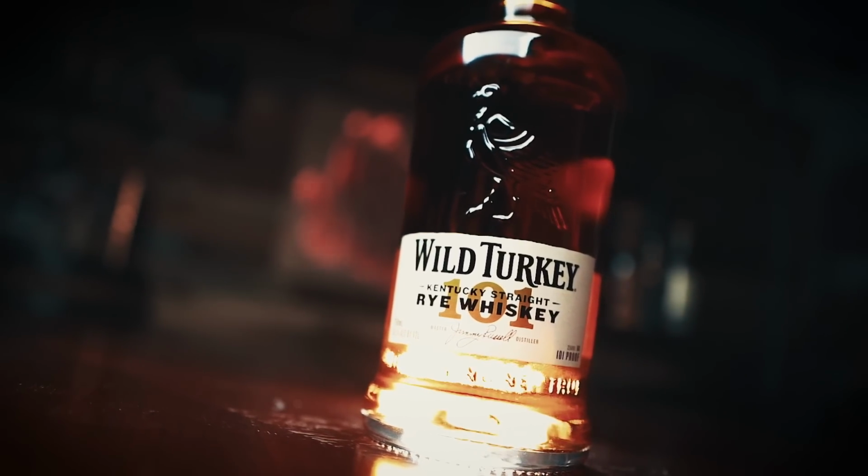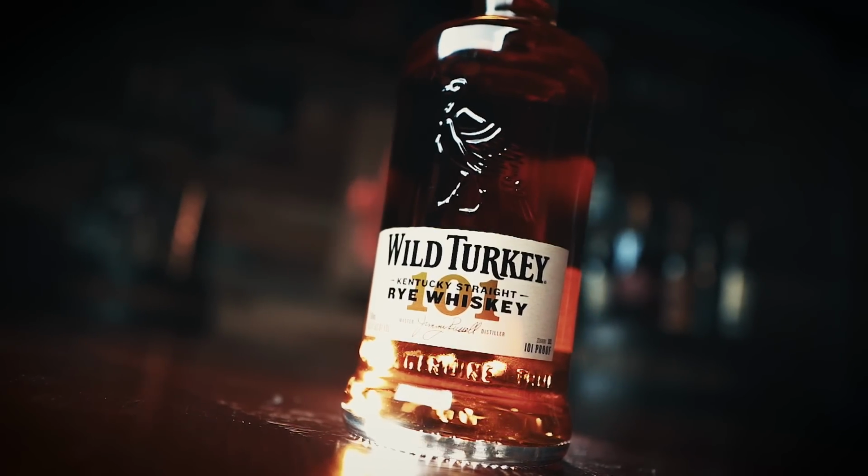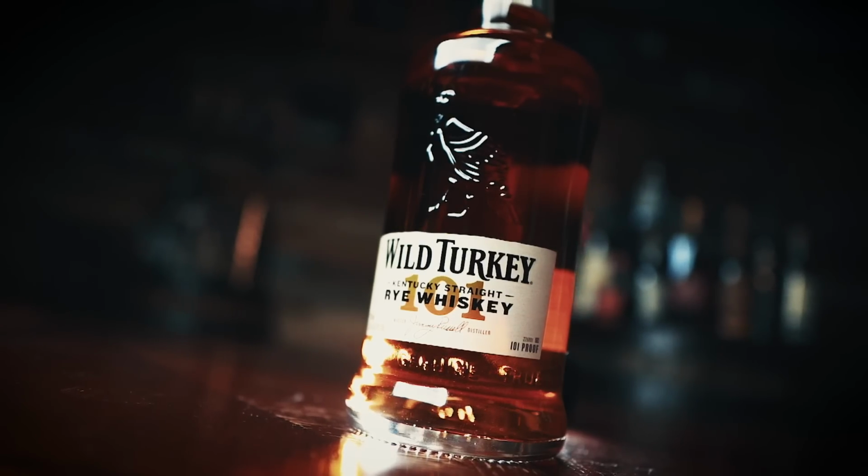Reportedly a 4 to 6-year-old rye whiskey that I still think gets overlooked a bit all the time. 101 proof and only about 25 to 30 bucks. All right, next is the Thanksgiving Day turkey.